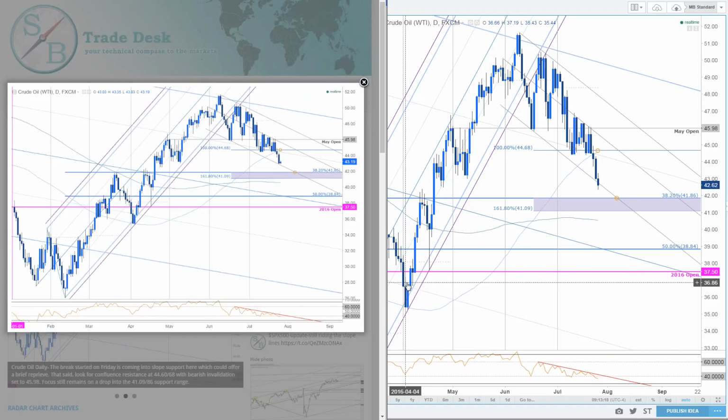We talked about 44.68 for a week and a half. We broke on Friday and closed below. That validated the move and break of that confluence support. The immediate target was the lower parallel or basic channel support. We got a tag of that, okay?